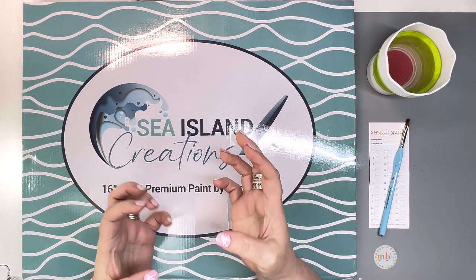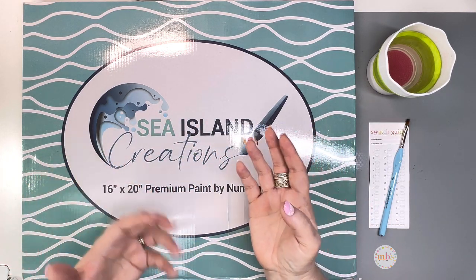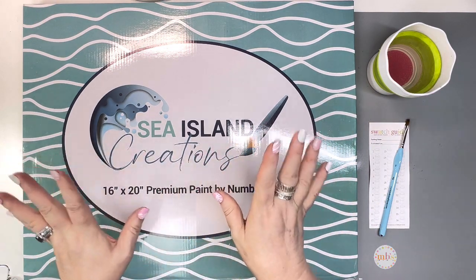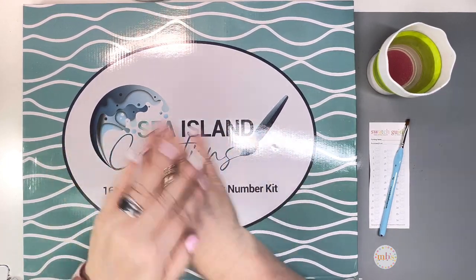And sometimes you just feel compelled to reach out to people. You know how God works and puts people in your life for a reason. And that was kind of one of these things. So anyway, she sent me this one. I have not opened this one. I have not swatched the paints. I haven't looked at it, nothing.